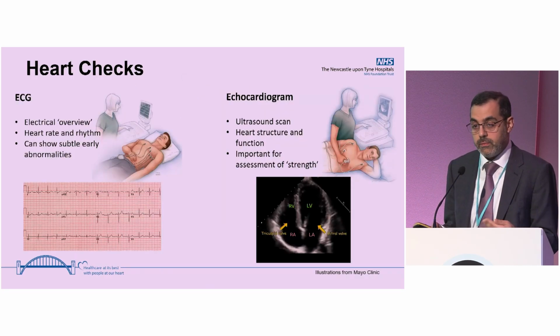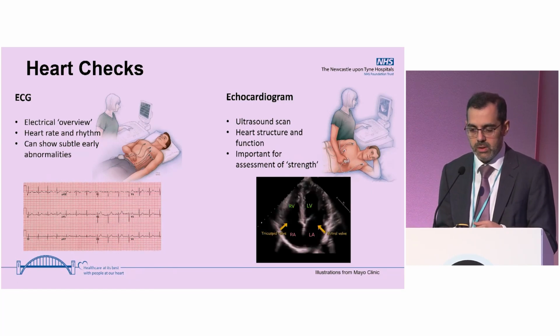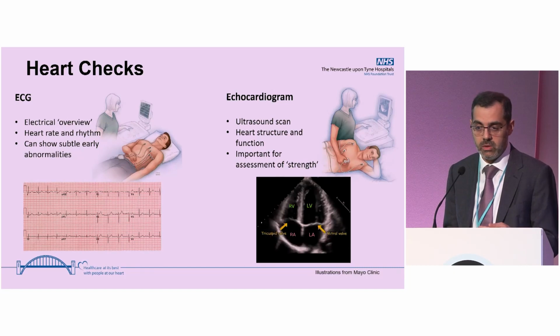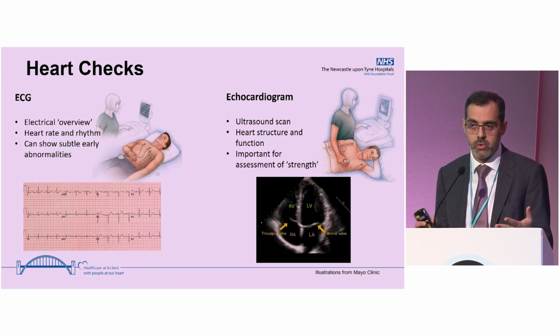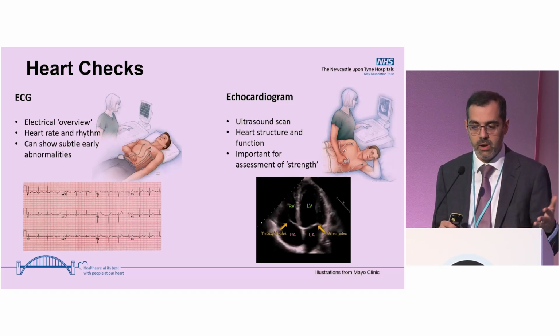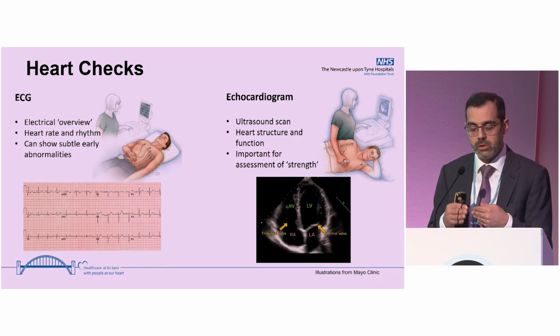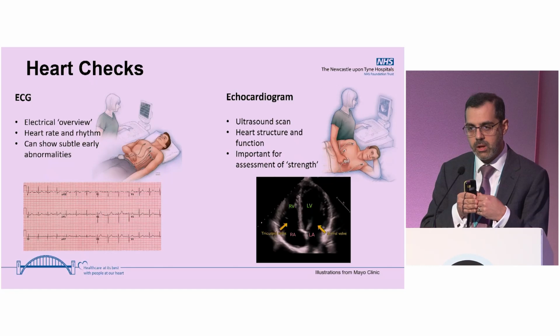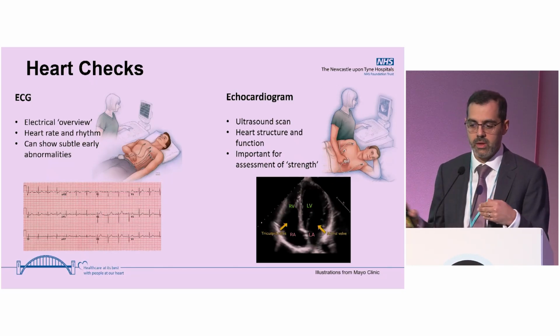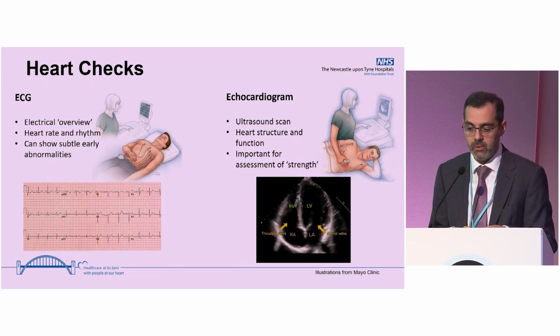So a little bit of an overview of what the heart checks are and what we do to check on where we are with the heart involvement. The simplest and most non-invasive one is an ECG, which essentially gives us a snapshot of the electrical situation of the heart that tells us how fast the heart is going, what the rhythm of the heart is, and importantly, it can give us important clues regarding how the electrical wavefront is moving across the heart, and that can tell us if there are little parts of the heart muscle that are not contracting very well.